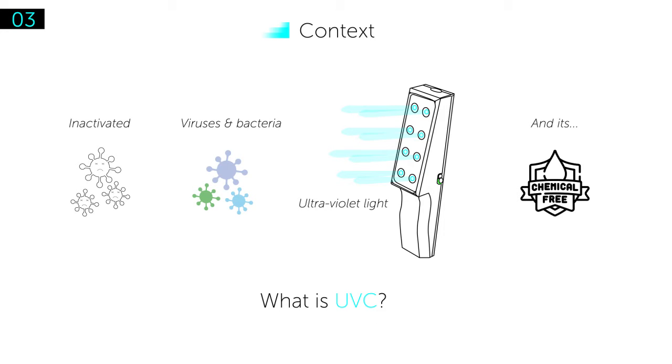So to give you a bit of context, you may ask, what is UVC? Well, UVC refers to ultraviolet light with wavelengths between 200 and 280 nanometers. So when exposing a virus or bacteria to UVC, the light penetrates the cell wall and disrupts the DNA inside, which inactivates the virus by stopping its reproduction abilities. And of course, this is all chemical free.